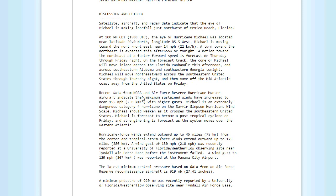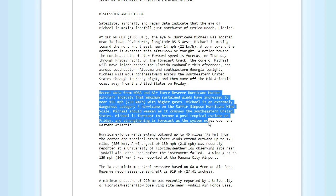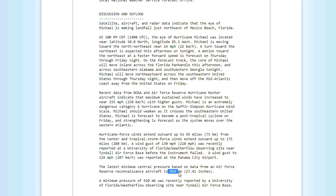I'm not going to read the whole thing, but let's just highlight this part. Recent data from NOAA and the Air Force Reserve Hurricane Hunter aircraft show that the maximum sustained winds have increased to near 155 miles per hour with higher gusts. An extremely dangerous Category 4 hurricane that is almost a Category 5 at this point, and it may actually have a lower central pressure. That's 27.41 inches. That's very low. That might actually be lower than Hurricane Andrew.